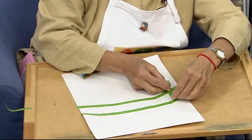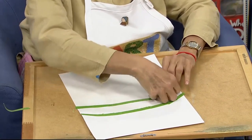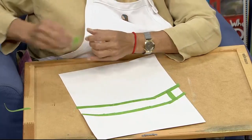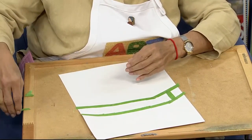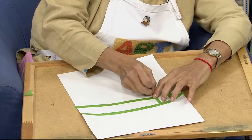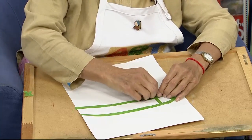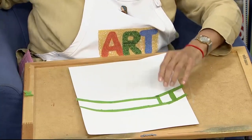Now they have standing up parts. So I'll put that there and tear it off where it comes to the other tape. And if you can't tear it very easily, get your scissors. Ask a grown-up or your adult to help you if you need to. That one went off the tape a little, and I don't like it there, so I'm going to fold it up and get it out of the way.